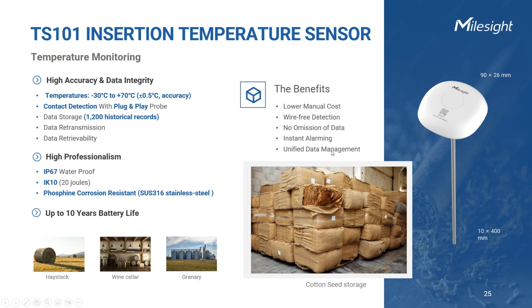The probe itself is 400 millimeters long, handles -30 to 70 degrees with plus or minus 0.5 degrees Celsius accuracy, and gives you real-time, inside-the-pile temperatures you can trust. So, in a nutshell, if you need precise, no-fuss temperature checks in tough environments, whether that's agro, compost, or cold storage, the TS101 is your go-to.